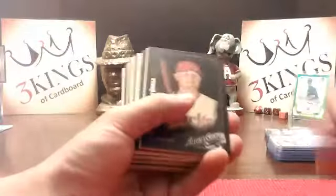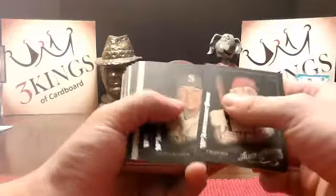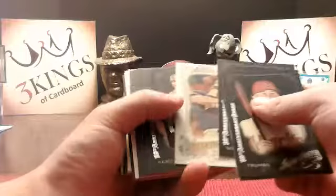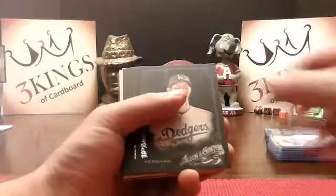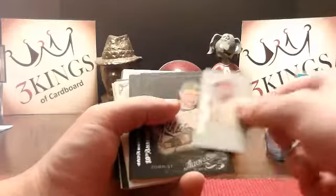Actually had a decent year. Been pretty solid for the Orioles this year. Got the Bernie mini playing the guitar. Got a silver Adam Wainwright going to the Cardinals.